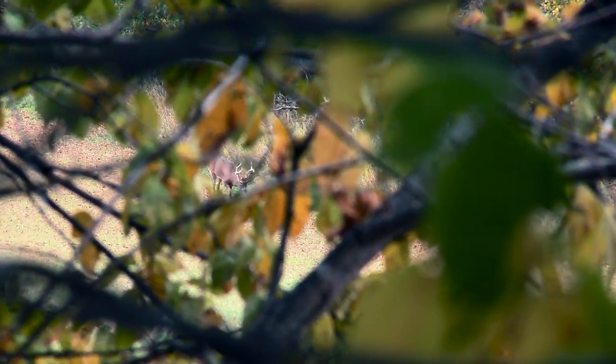There's another deer that has come out. It's a smaller deer. The deer that we're after is already in the field. He was laying along the edge of the field. He's now up and he's eating this way.